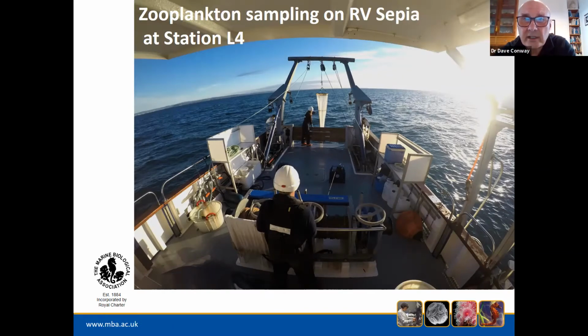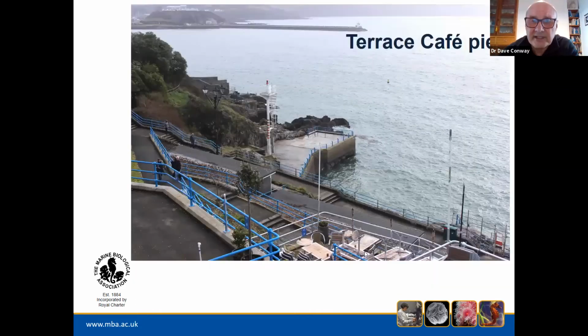Another place I go, you sometimes see me down the front here at the front of the Terrace Cafe, which is all closed up because of the COVID, but tables are all out now. And I go down to the pier here, right in front of the laboratory, and you'll see me pulling a net backwards and forwards along here, collecting a sample. And it's more inshore here inside the sound, so you get a lot of larvae of benthic species. But the tides bring in even some of the more oceanic species when they're around.